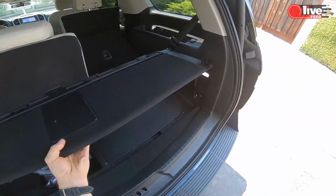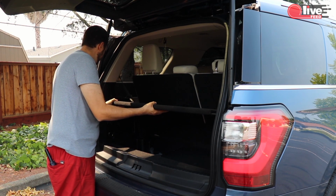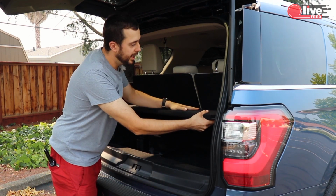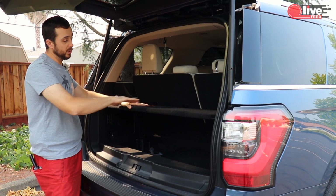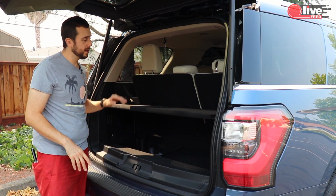You open up those two pins, so you can just simply slide it, and that's how you get two levels of cargo storage with a big pocket here, so you can stay organized.